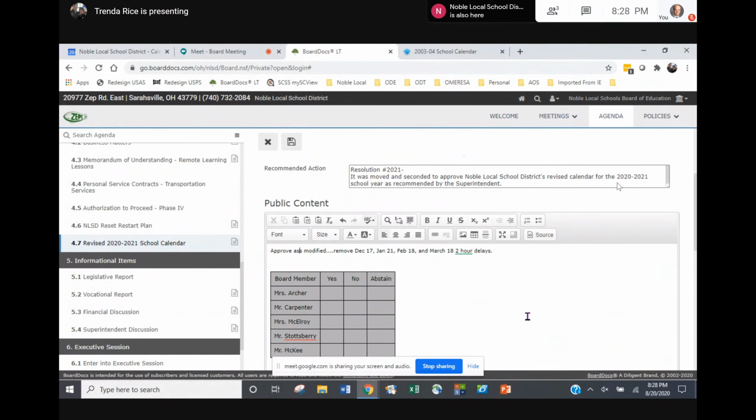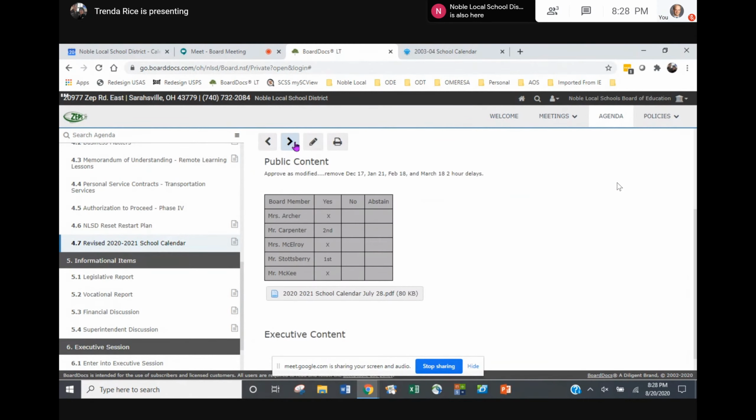All right, I have a motion as amended by Stocksberry. Second. Second. Carpenter. Salisbury, yes. Carpenter, yes. Archer, yes. McElroy, yes. McKee, yes. All right, moving on, legislative report.